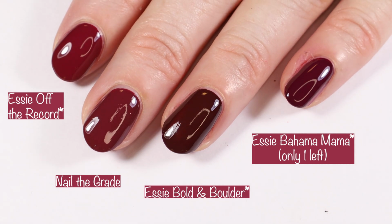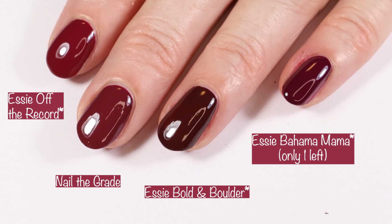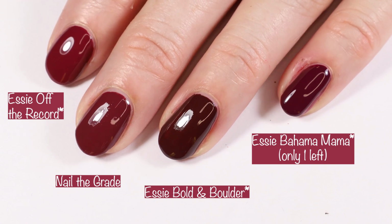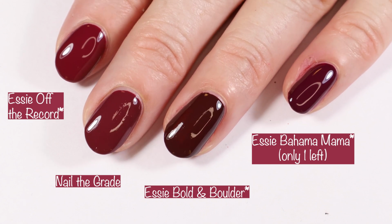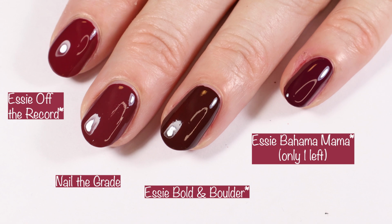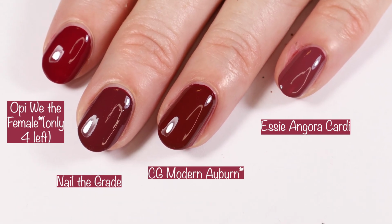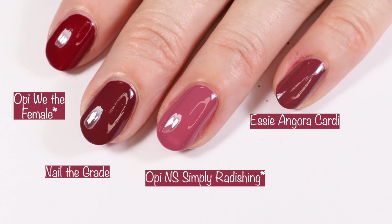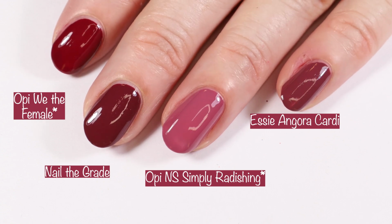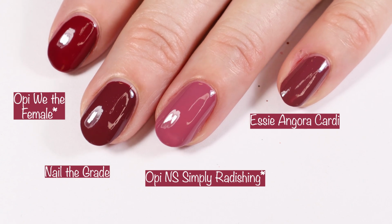Then next up, here we have Essie Off the Record, Essie Bold and Bolder from their fall collection, which I absolutely love this polish. And then Essie Bahama Mama, so you can see how those compare. Next up, we have OPI We the Female, China Glaze Modern Auburn, and Essie Angora Cardi, so you can see how those compare. And then I added OPI Nature Strong Simply Radishing here, and you can see that's quite a bit lighter.